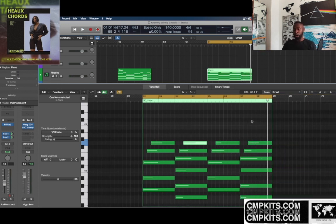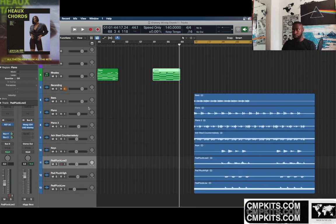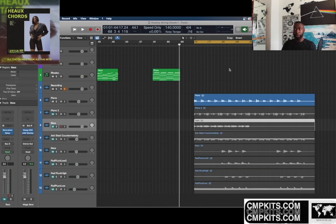So the chords I've used are G minor 7 and F minor 9. I've evolved that into an actual full sample. I kept that same piano melody and changed the instrument.